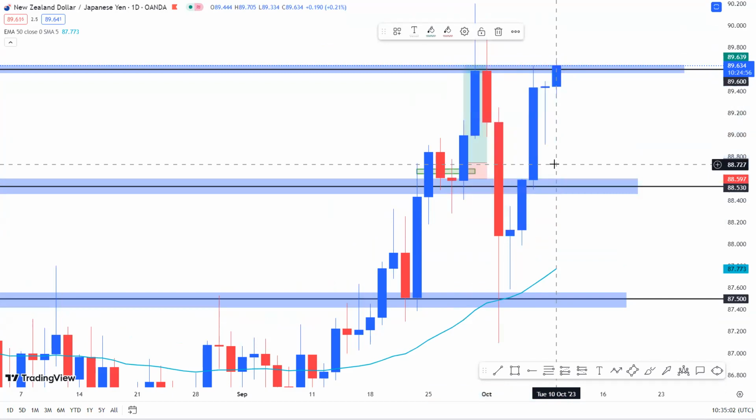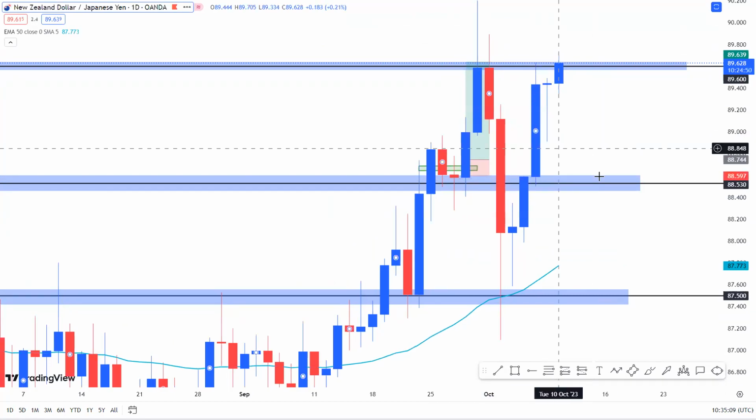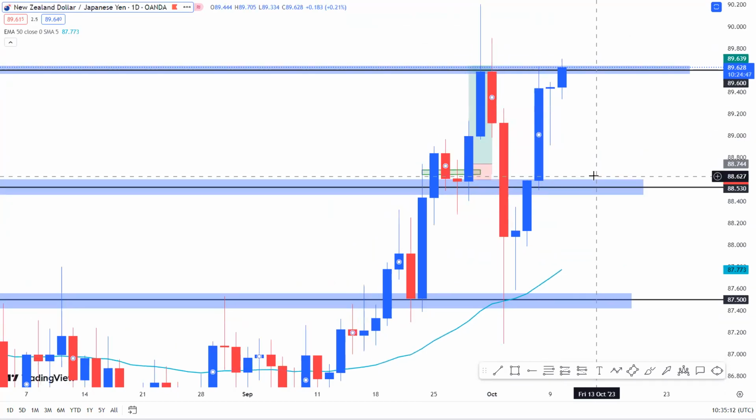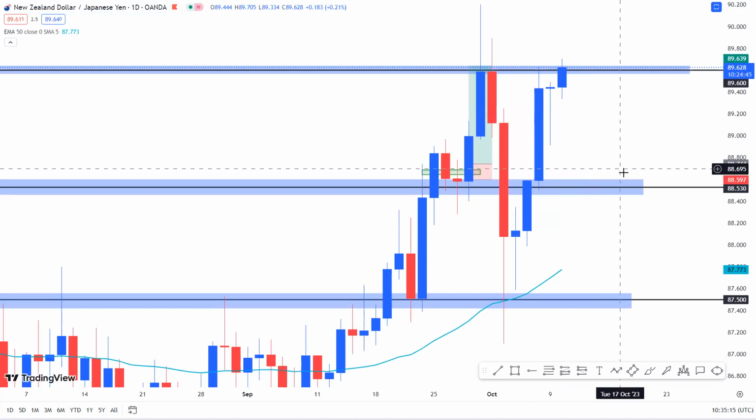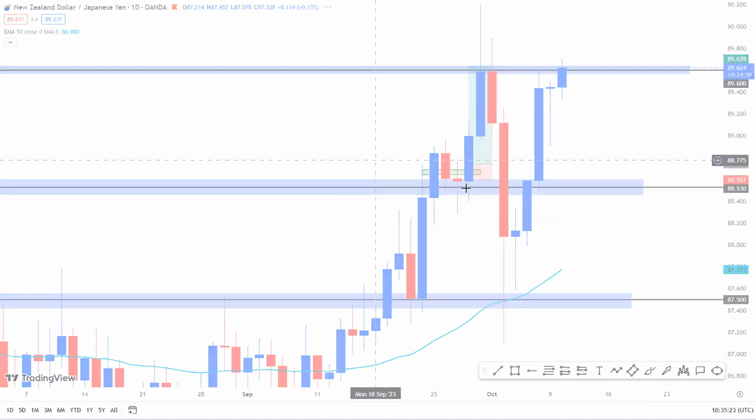Now, this is where I love to scale down to the lower time frames to get even smaller entries with a bigger risk to reward, which I did from the 1 hourly time frame. Moving down to the 1 hourly time frame, at the retest of that level, my identified daily area of interest.